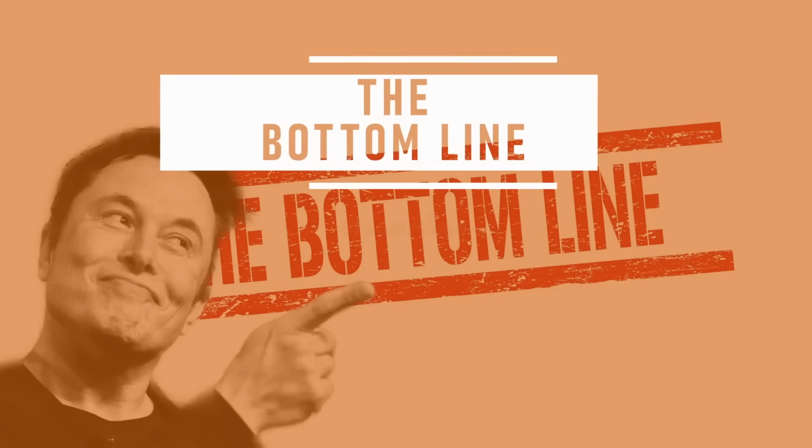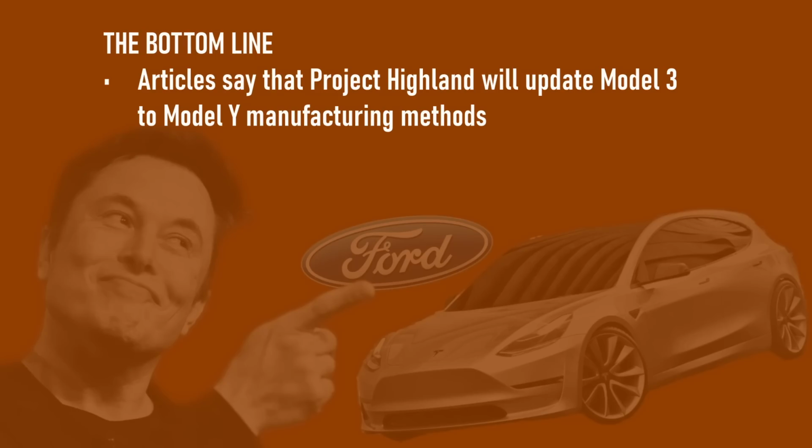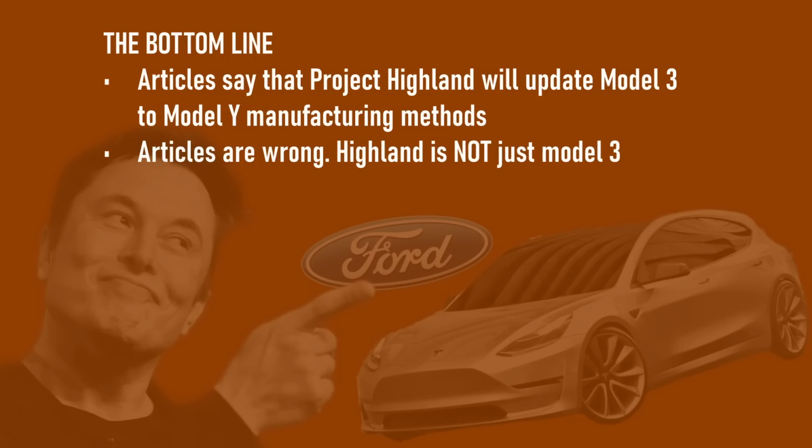I fully respect your time, so I'll start with the bottom line. Most articles say that Project Highland's goal is to update Model 3 to Model Y's manufacturing methods by adding twin GIGA castings and a structural pack. These articles are living in the past, because Project Highland is not Model 3.